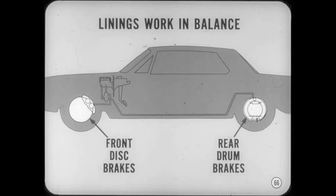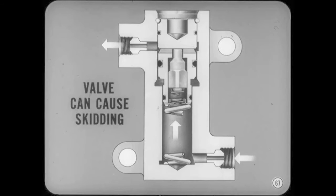Any question on rear brakes, Ed? I get the idea of brake balance all right, but what happens if the proportioning valve acts up? Where the proportioning valve does not properly reduce pressure from the master cylinder in a hard stop, the rear brakes can lock the wheels prematurely.